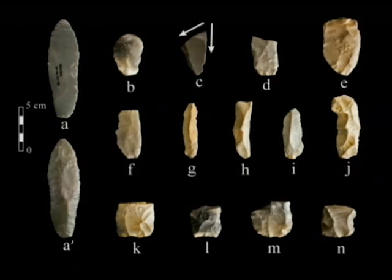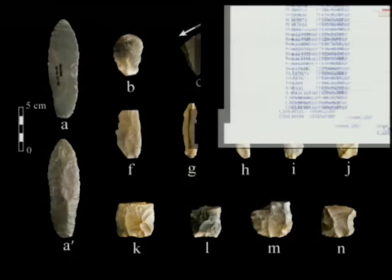But then the reason John thought they were Clovis are these guys, these fluted bases. And he's got nine of them. Here we see four. And in all cases, the platforms were not made correctly to get the flute off. So I'm calling this stuff proto-Clovis, and that date, 12,000, is probably good.